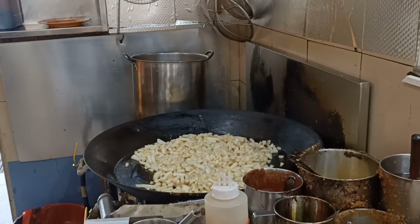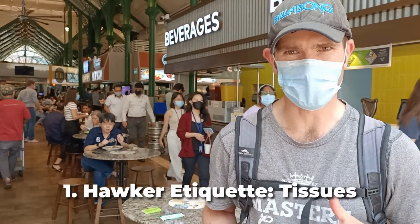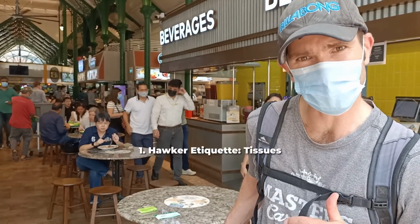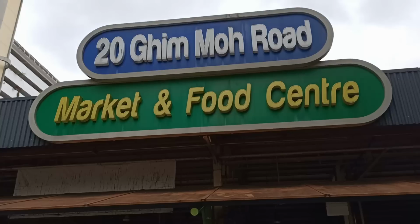Funnily enough, there are no carrots in this dish. The main ingredient is actually white radish, and Singaporeans didn't have a word for it, but carrot came close enough. This is a great way to start our food tour of Singapore. One piece of etiquette that you need to be mindful of when you're at the hawker markets is that if you see tissues on tables, it means the table's been reserved, so don't sit down there.